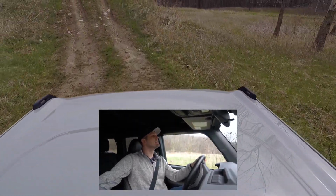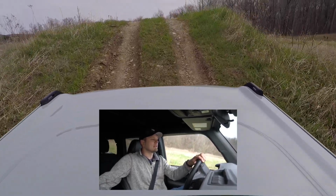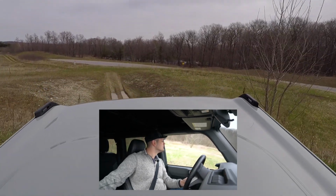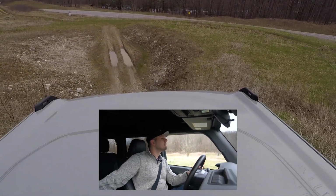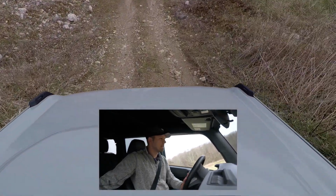And then the final hill. This also tests the breakover a little bit here. So in the longer wheelbase, I'm expecting to maybe hit a little bit of bottom, but we do have rock sliders on, so we should be okay. All right, we are at the top then. Yep, a little bit of bottom out there.